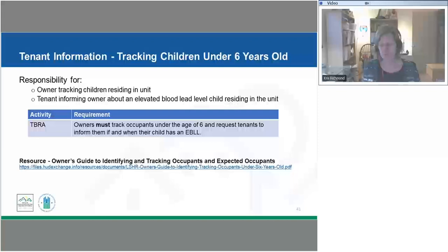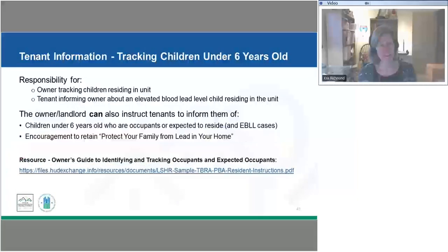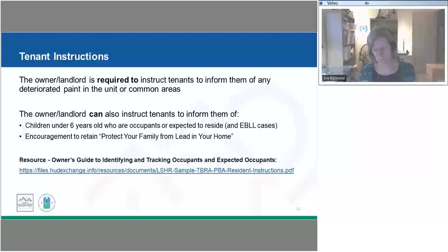Okay, it's also important for programs and owners to be aware of when children under 6 are residing in the unit. This information is often gathered at the application stage and at lease renewal, and it's really going to help you implement protocols if an elevated blood lead level child is identified, and we'll talk a little more about that later. But the owner is responsible for identifying if there are any children in the unit. And then we have provided a resource here that can be used to help track that. And then the grantee is also responsible for reporting. We'll talk about that in a slide or two.